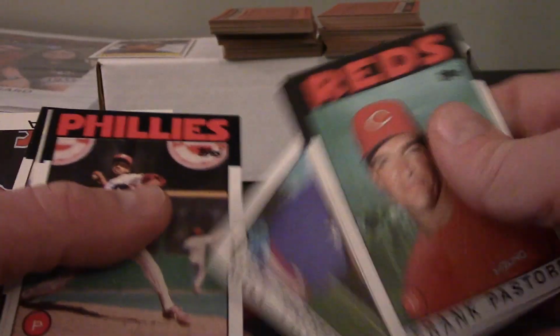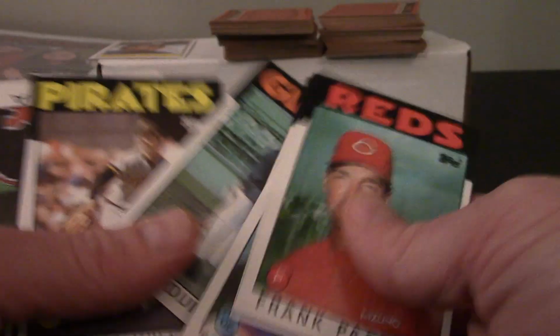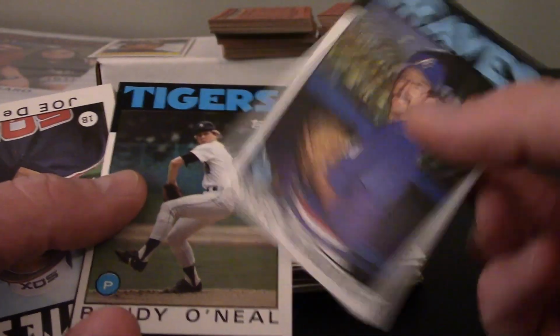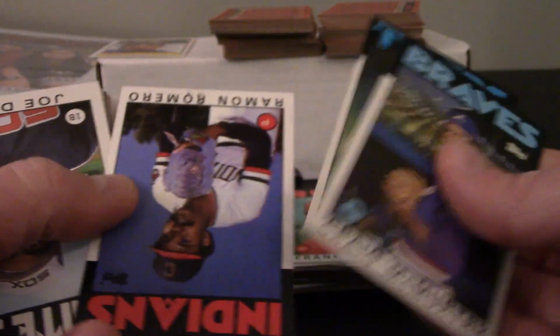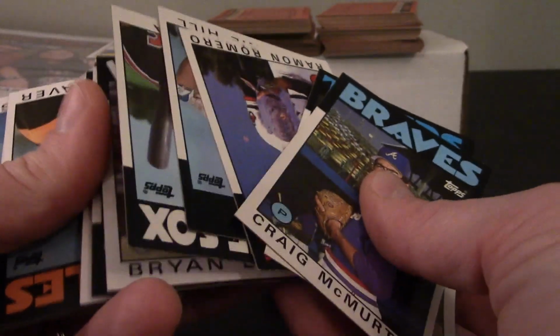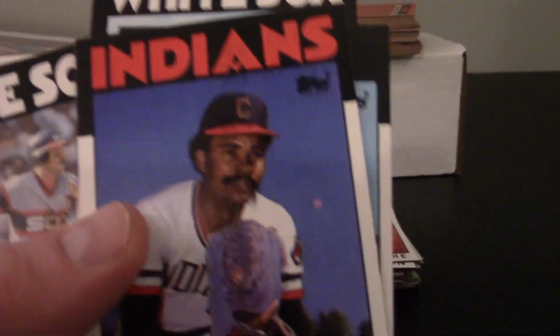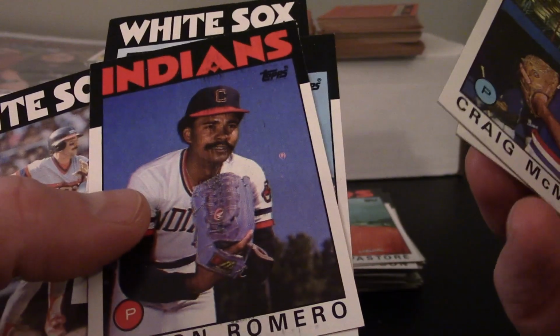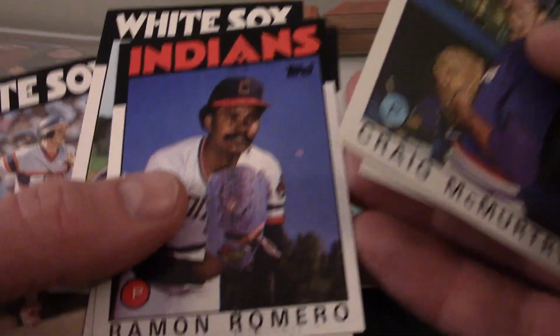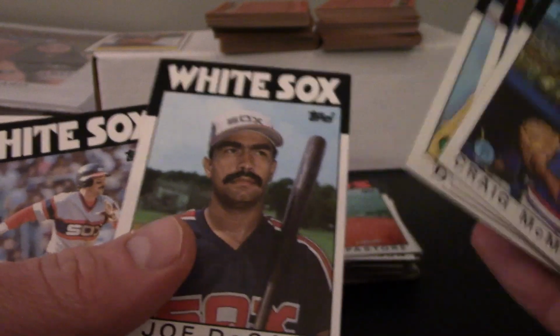Now, I've said before in previous videos that when you're building a set, every single card counts equally, right? The set's not done until you have them all, but you expect to run into some stars because there's stars in this set. Look at that one, man. That is horrible print quality. Ramon, Donnie Hill.